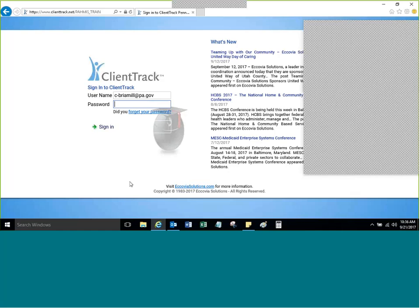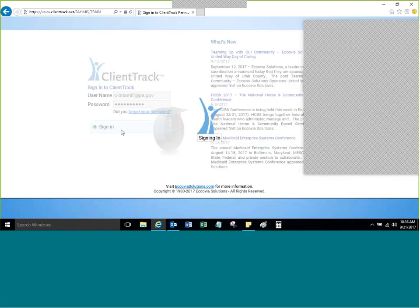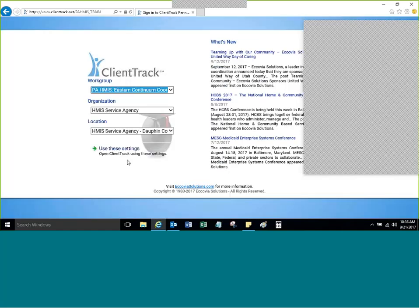Since we do have a few new users, the system is web-based. HMIS uses a third-party software called ClientTrack to handle our system, and it is web-based, so anywhere you have internet, you can get access to it. You get a username and password, and you plug it into the actual website, of course.